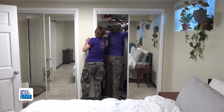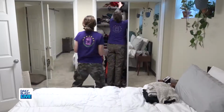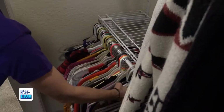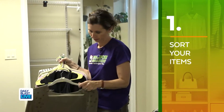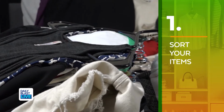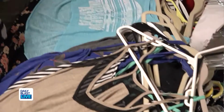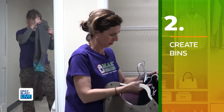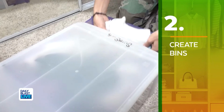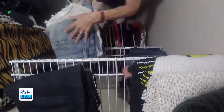Well, the first thing that I would want to do is just find out what the client currently likes. So figuring out first what you might want to donate or get rid of. Then secondly, I would want to find out what no longer fits. Women, we tend to fluctuate in weight. So you have one bin for clothes that no longer fit but may fit at a different date. And then another bin that will include memorabilia items.